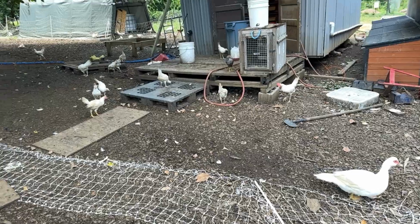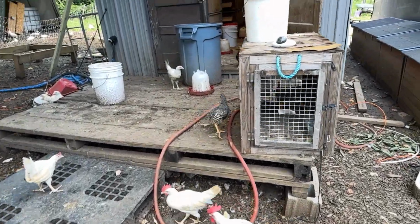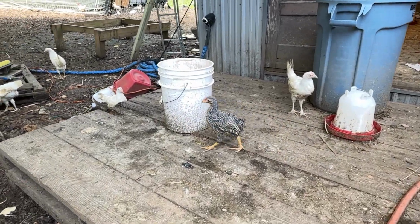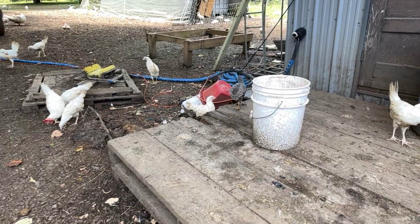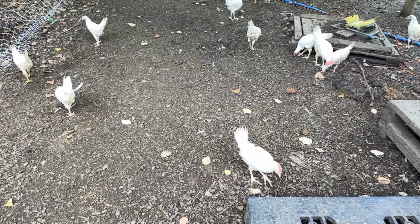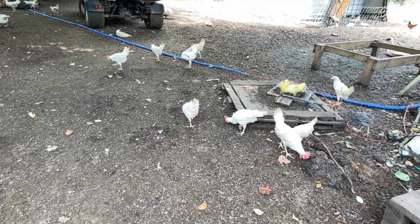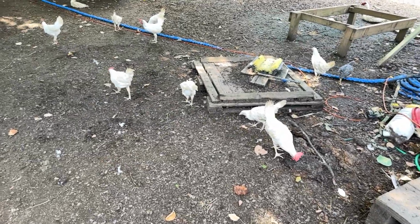Let's go over here. There's a barred rock sitting there. I wonder if he'll run away. Yeah, he's going to run away. So you can see kind of on that barred rock, little bitty comb. And it's not because it's a chick, it's just a little tiny comb. They're called pea combs or walnut combs, and they don't get very big at all. So barred rocks are good for cold weather because they won't get frostbite on them. And leghorns are good for hot weather because they can dissipate heat well.